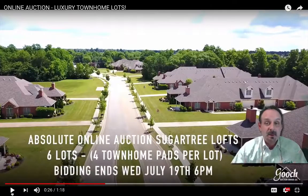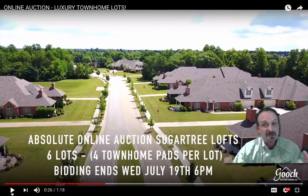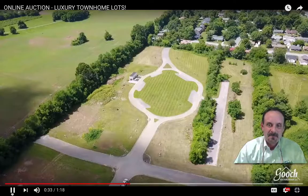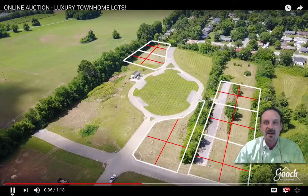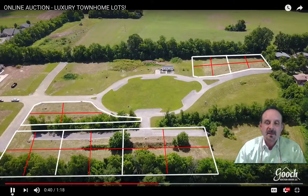Now, obviously, we're not selling any of the finished townhomes in the front. That's stage one. Stage one's pretty much built out. So now we are in stage two, and we have six lots with four pads on each lot. So we are selling six building lots. There you have it. We're selling the six building lots with four pads on each track. Four pads each, ready for townhome development. Buy the lot, close the lot, break ground, start building.